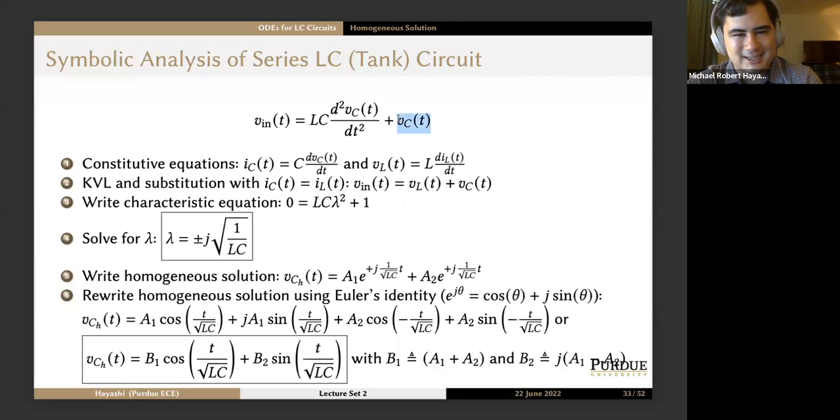Vc of t just is as it is, but VL of t is L times dIL dt, and IL of t is the same thing as C times dVc dt. So you'll get L times C times the second derivative of Vc of t with respect to time. Now, when you write the characteristic equation, you'll get 0 is equal to LC times lambda squared plus 1. Move the 1 over to the other side, divide by LC, take the square root. We're taking the square root of a negative number, so we need to introduce the imaginary unit, j, where j squared is equal to -1. Remember, using the letter I is sacred for current. So we'll see that lambda is equal to plus or minus j times the square root of 1 over LC.